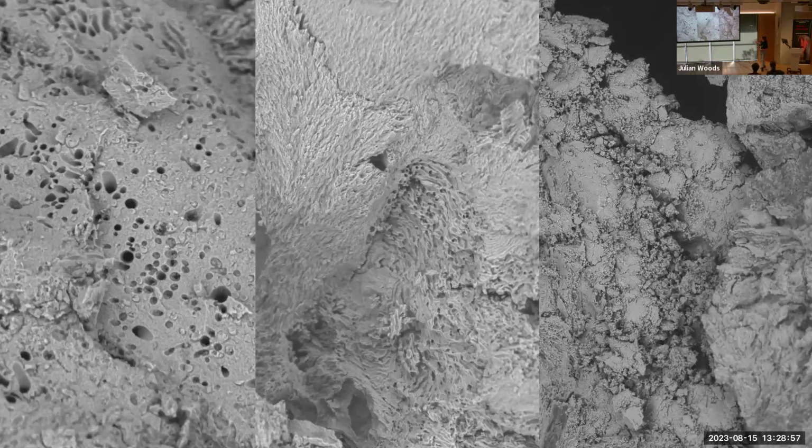So I have 3 images here. One is not like the others. Do I have any brave volunteers to try and pick out which one is different to the others? Maybe tell me why. Yes, Sarah. Why would you say it looks different?